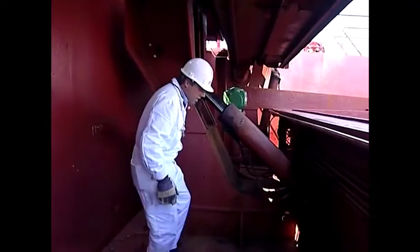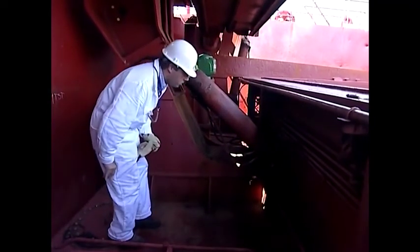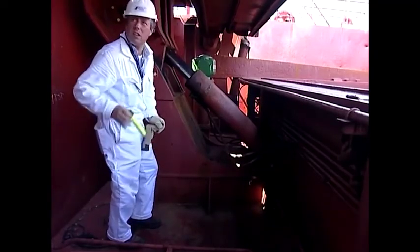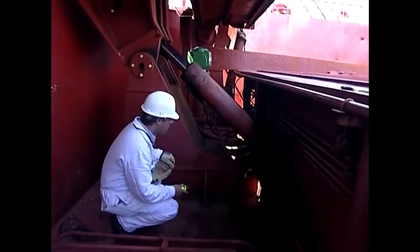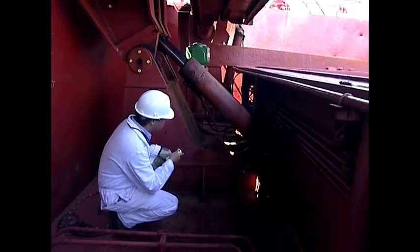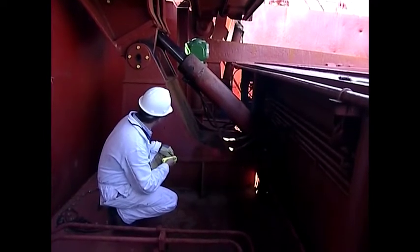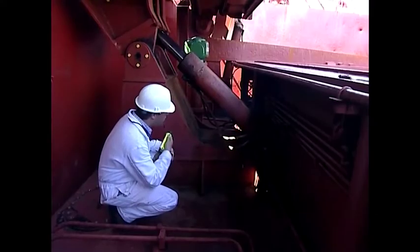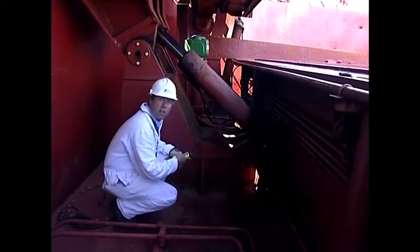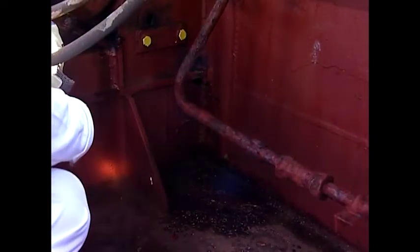So the hatch covers, they are heavy items of equipment, and in order to open them we need mechanical power, which is generally made by hydraulic systems. Because these hydraulic systems do exert a lot of pressure on the steel structure, on the pedestal of the hydraulic system, we have to check the transition zones for any cracks or deformations.